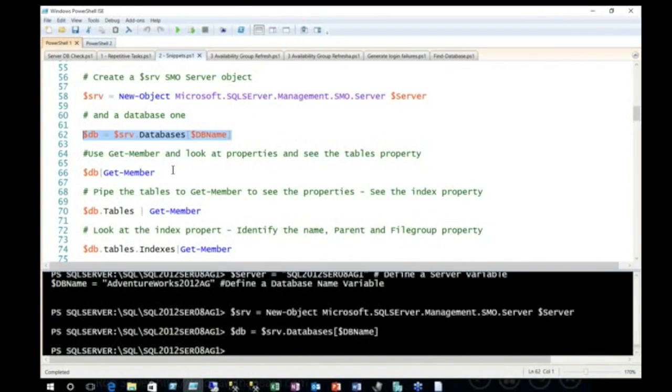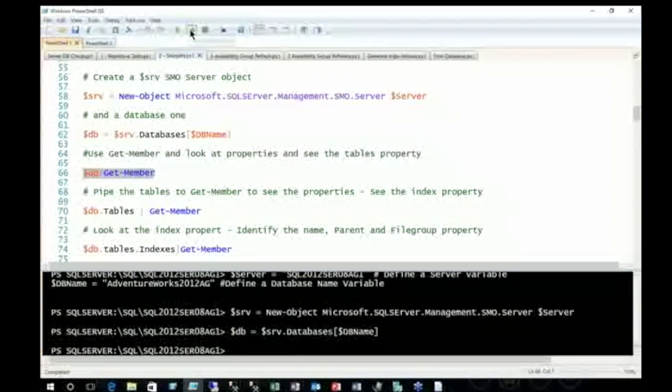Here's another thing to write down. So you've written down Control J, write down pipe Get-Member. What pipe Get-Member does is it shows you all of the properties and all of the methods that are available to that particular object.